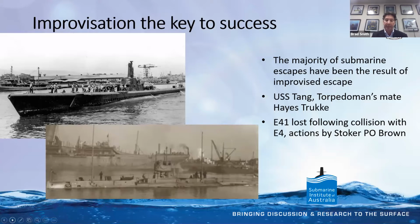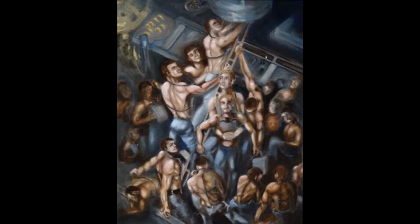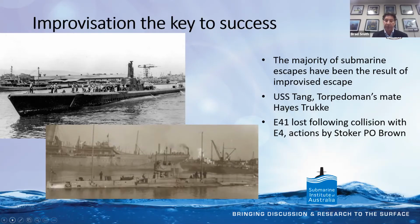First is the USS Tang that unfortunately sank herself due to a torpedo malfunction in 1944, and the actions of torpedoman Hayes' truck. His story of survival and the odds faced to achieve a successful escape are extraordinary. Relying on the knowledge, skills and confidence gained at the US Navy Submarine School in New London, he conducted the first free ascent from a depth of 180 feet after losing his Momsen lung on leaving the escape trunk. This method of escape had never been attempted before from an American submarine.